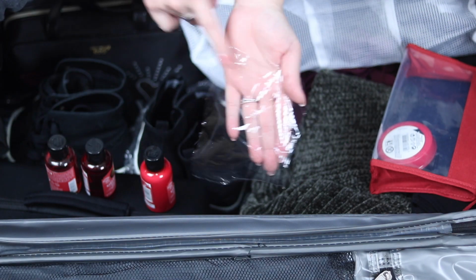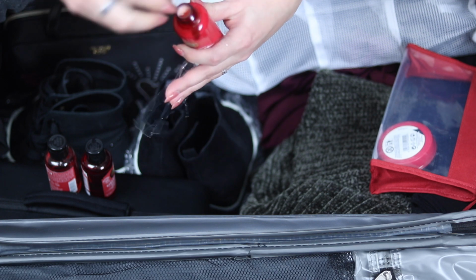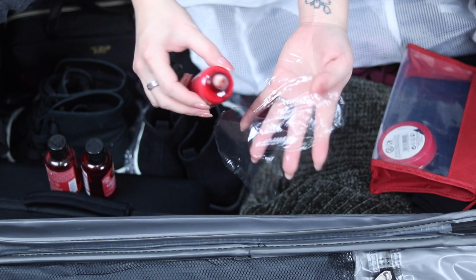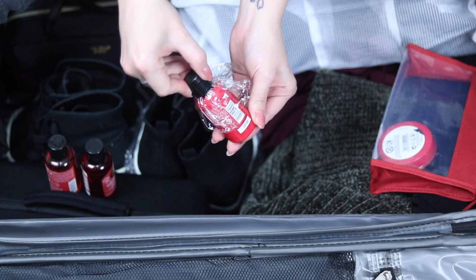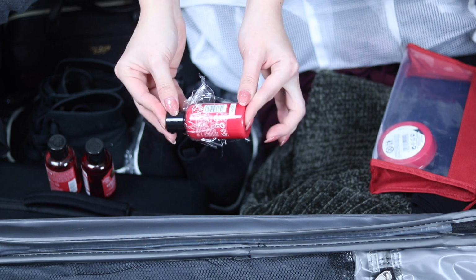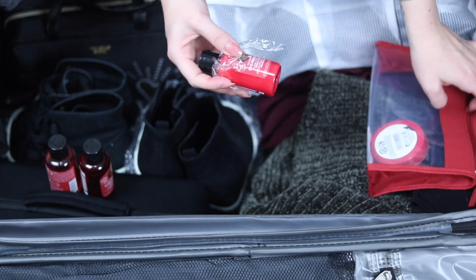So I have my first cut of saran wrap here, and what you're gonna do is open these bottles, and as you can see, they're open. There's no seal or anything like that. So I take the saran wrap and put it on top of the bottle like so, and I screw the cap back on. This is not going to leak, at least outside of the cap. The only way that this is gonna leak is if it basically explodes. So I'm gonna go ahead and do that with my other 2 bottles here.